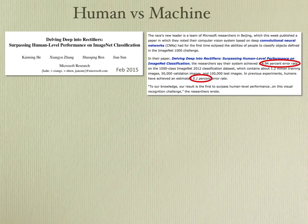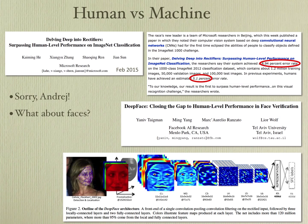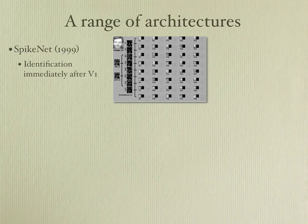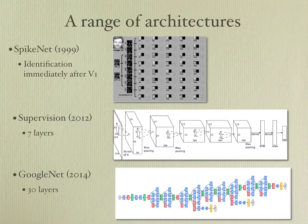Just like that, there's also face recognition. Who is it? Calista Flockhart. There are systems that will do this for you. An interesting thing is that these are all feed-forward convolutional neural networks, and in a sense, you can choose. I've already shown you our really, really dumb two-layer network, where the identification goes directly on V1. It's very, very expensive in neurons because you actually have to have a detector for everything, at every position and every size. Supervision has 7 layers. And the GoogLeNet has 30 layers, so they're all basically the same thing. It's a trade-off. This needs more neurons than this. This will run on a mobile phone.